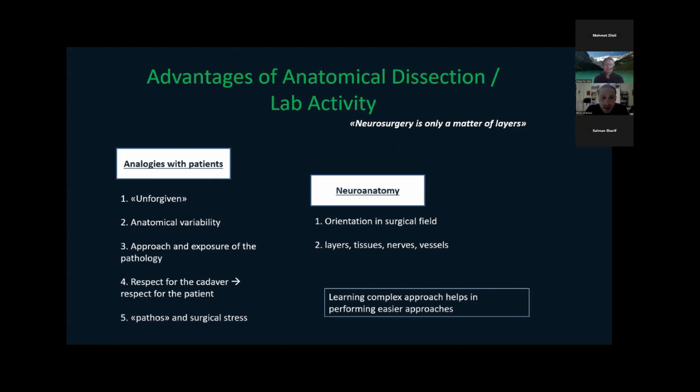Anatomical variability, definitely. Respect for the cadaver. If you are used to having respect for the cadaver, you increase your respect and your relationship with your patient. Also with the cadaver, you can simulate a little bit the pathos and the surgical stress that you have in real surgery. Why? Because if you have to do a perfect dissection to take a nice picture for a conference, for a paper, you are really stressed a little bit. So you try to gain the perfection of the movement that is the one that you did in surgery.